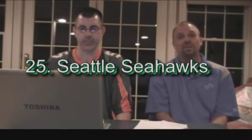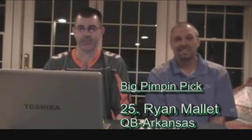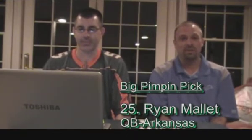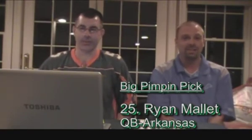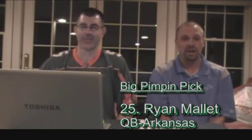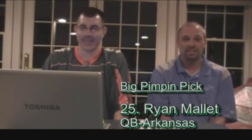Here's my sleeper pick of the draft. Matt Hasselbeck is old. They realized that Charlie Whitehurst was not worth the second round pick, and I'm going to go on ahead and say Ryan Mallett. Possible steal of this draft, big body. It's the gamble there for Seattle. It's late in the draft.